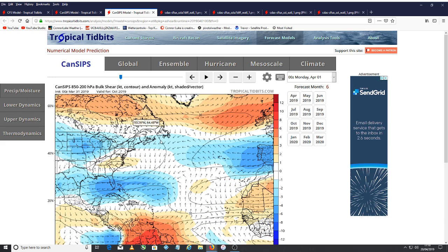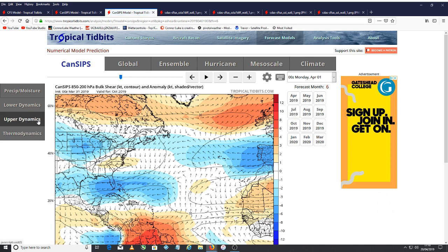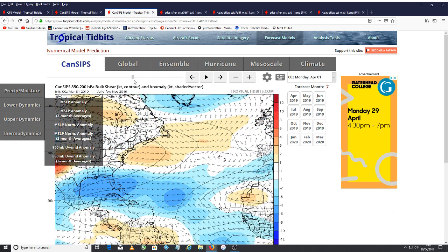And as we go on into October, the Gulf of Mexico is really favorable. The wind shear is really low, it looks like. So if this was to come off, we could see Gulf of Mexico type storms. We could see storms coming in towards the Florida Straits and the Northern Antilles. So that's pretty interesting if you were to ask me. It just looks pretty interesting.